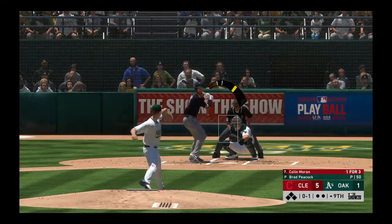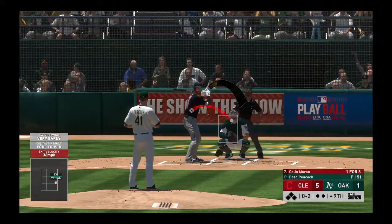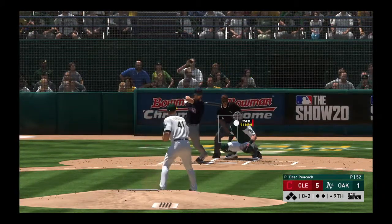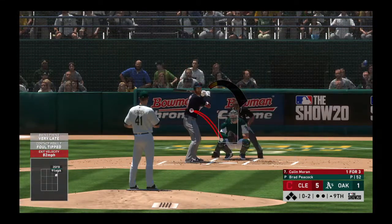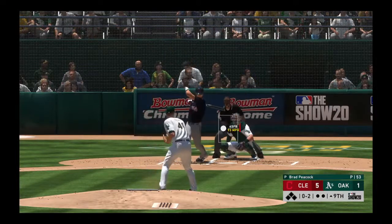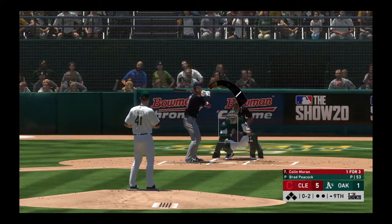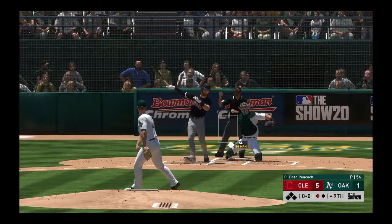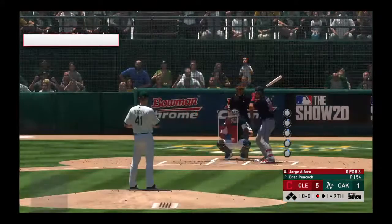And now pitch on the way. Fouled away. The next 0-2. And it's fouled away. He got a mistake right there, but missed it. Can't foul that pitch off in a big spot. 0-2 count. Heater caught too much of the zone. And a good hard slider as this one swung on and missed for the first out here in the 9th.